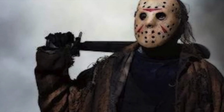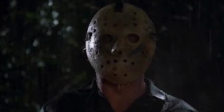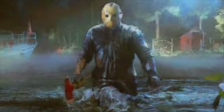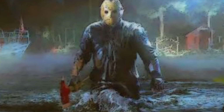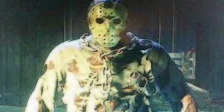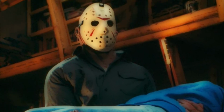The mask was made when a 3D effects supervisor, Martin J. Sadoff, who was a hockey fan, had some hockey gear with him on set. He pulled out a Detroit Red Wings hockey mask. It went for a lighting test, which director Steve Miner loved, and another icon of horror cinema was born.